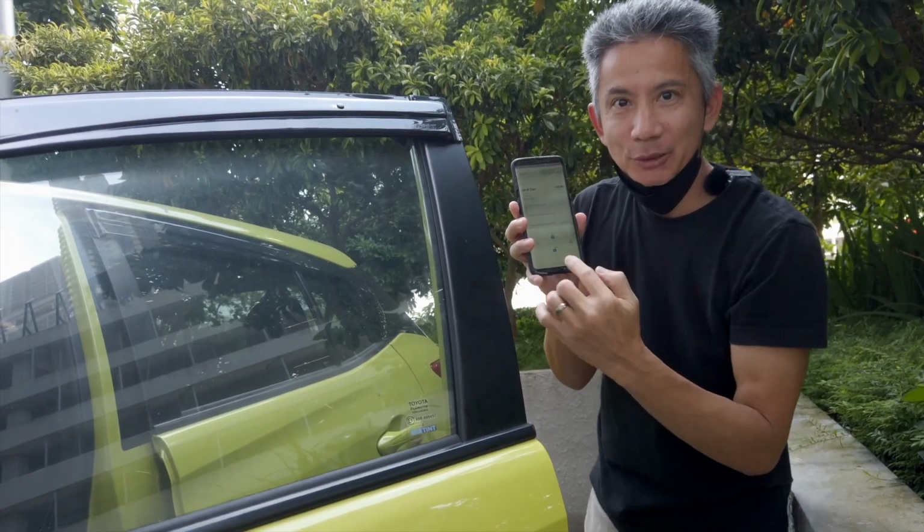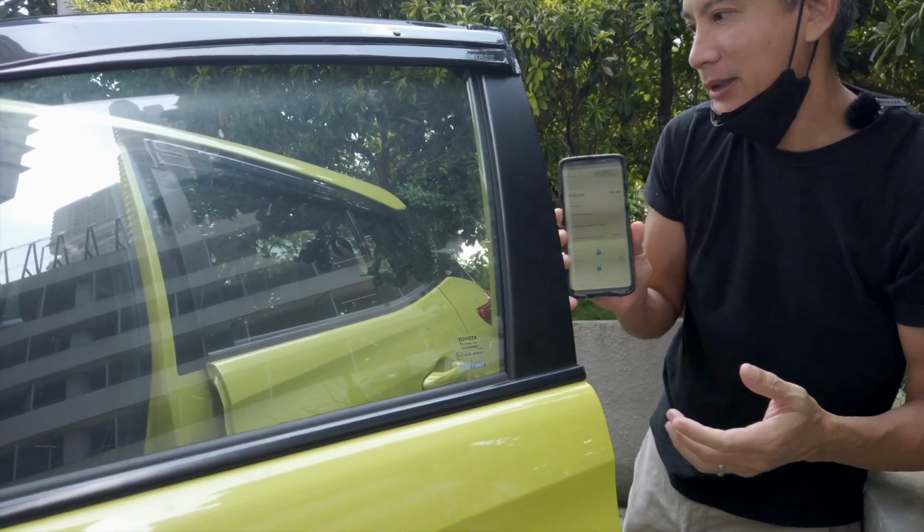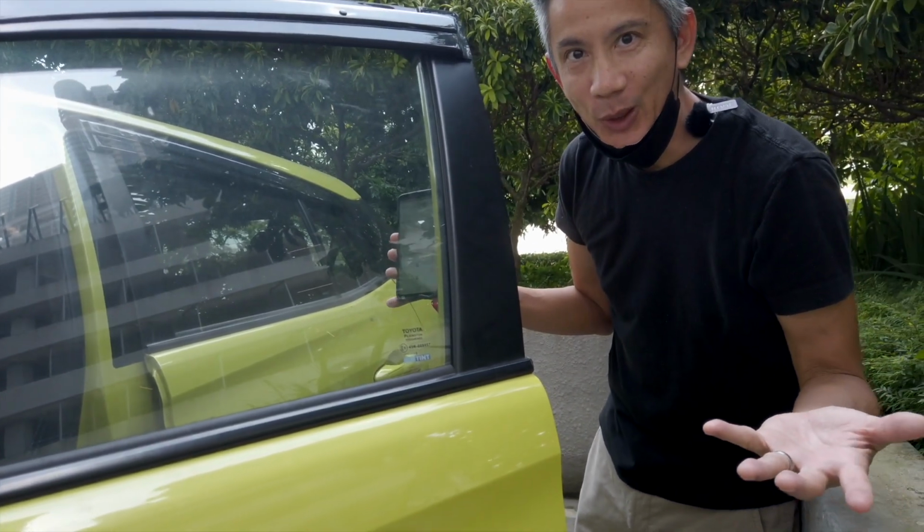Got the car finally open, so you got to put it on Bluetooth mode, and you click this button here. I don't know if you can see that here, and it opens the door. So your phone better be working well.